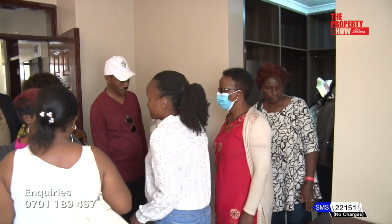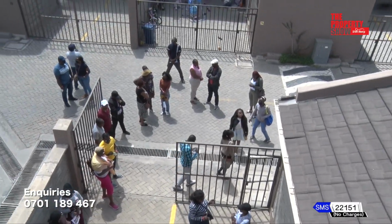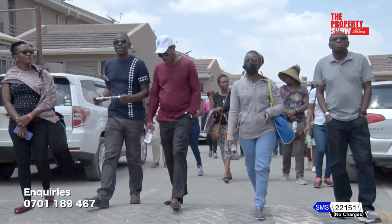I came to this bus tour to get more information about properties because I've been planning on owning a property. A friend of mine recommended me to come to this bus tour, and it has really helped me to have an insight as to what is out there in the market, the do's and don'ts about property buying, because we had professionals today who helped us to understand more about property buying, the processes. We had a lawyer who gave us a talk.